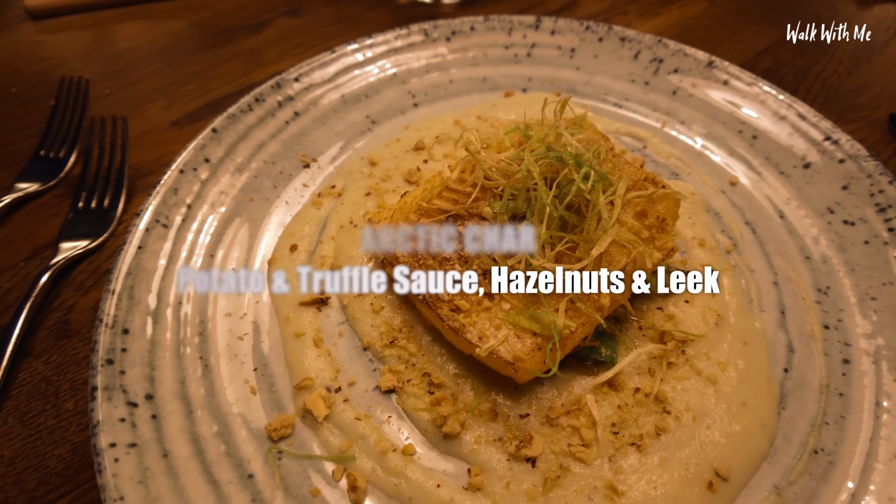I had Arctic char in Lapland. It's just like salmon. Tastes just the same. It's really nice. Is it cheaper or more expensive? I don't know.